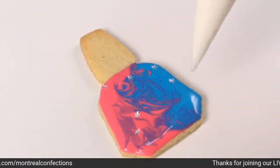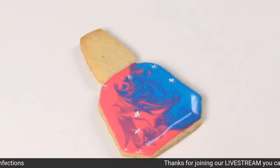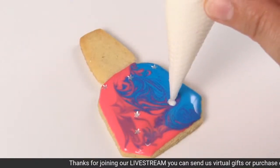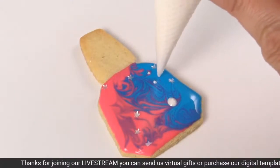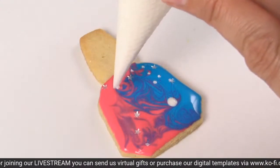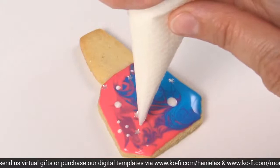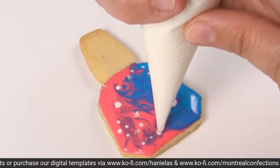Those would probably actually work in nail polish. Or they do work in nail polish, wouldn't they? Yeah, I think they would. And then I'm going to add some white for the additional stars, and also shape one of the larger dots into a star with a scribe.